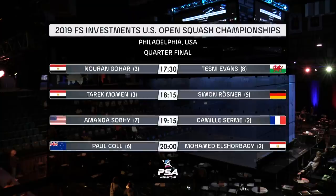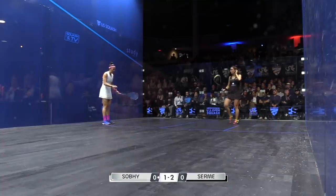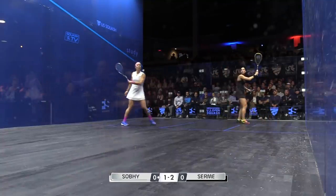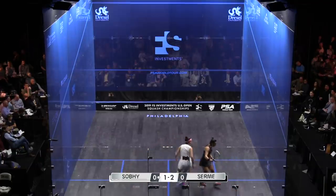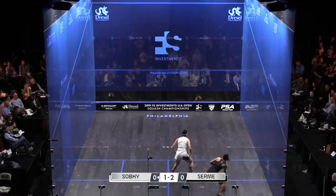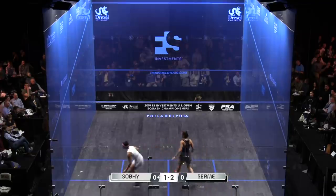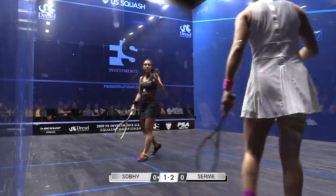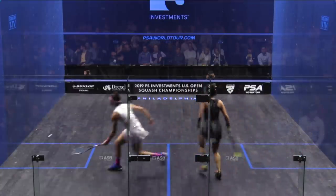She'll take on Camille Serme, the current number two seed from France. Sobhy absolutely needs to crack into that sidewall if she's going to go cross-court onto Serme's forehand volley. That is a thumping cross-court. It's an unbelievable shot from Serme. Even acknowledged by Sobhy.